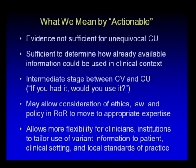So what we mean by actionable, and we'd welcome your input on this, is evidence that's not sufficient for unequivocal clinical utility, but is sufficient to determine how some already available information could be used in a clinical context. Someone else may need to decide should it be used, and ultimately that will be a decision at the level of an institution or a clinician or a patient. But it may be an intermediate stage between sort of clinical validity and clinical utility, sort of asking the question, if you had this information, would you use it, and how would you use it?